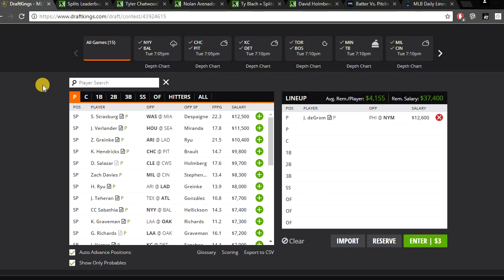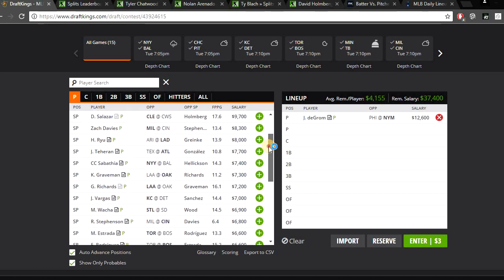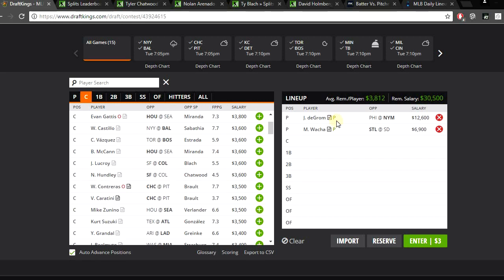And then for my SP2, there's a really cheap SP2 I like. He'd probably be pretty popular today, but I think for good reason. I think the price tag is just too cheap, and given the matchup, he should have plenty of success. He should definitely pay off his salary. And the guy I like as a cheap SP2 is Michael Wacha at just $6,900 going up against the Padres.